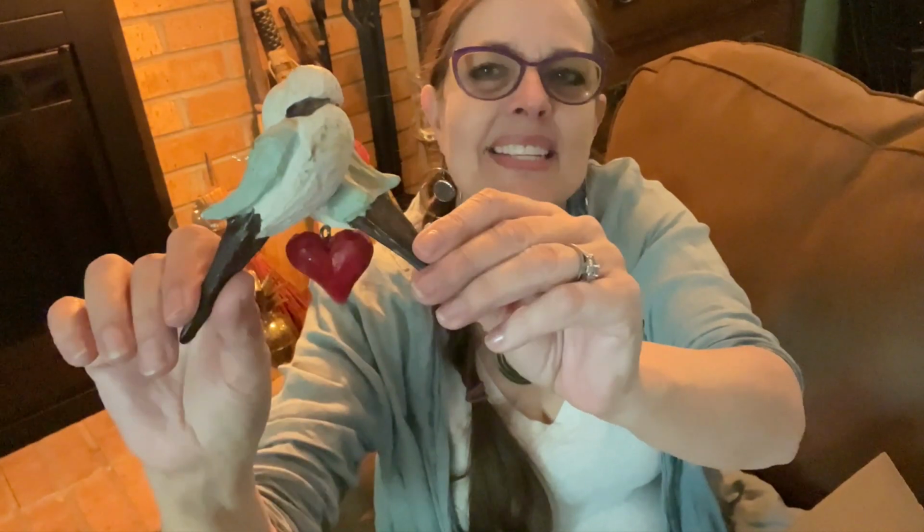I just ate. My blood sugar's kind of weird. Yeah, so there are the two turtle doves. I don't know, is that a turtle dove? Yeah, I hope they did a legitimate one. Aw, it's so cute.